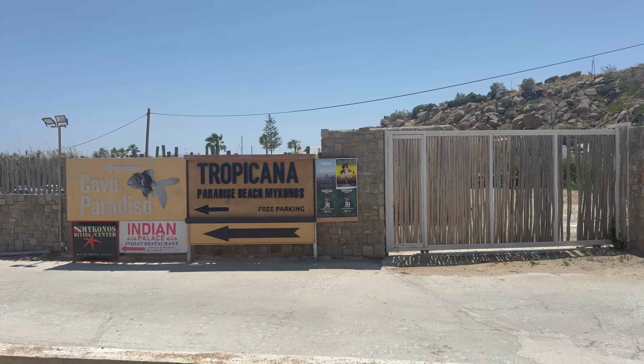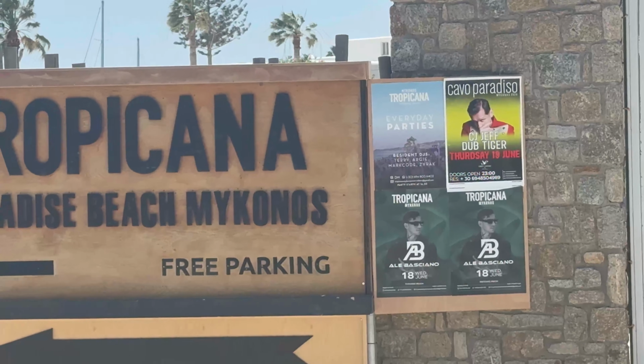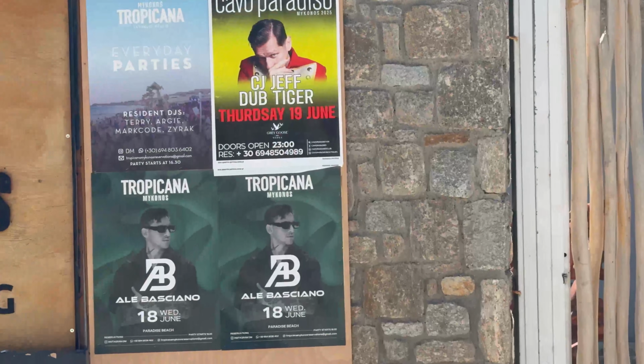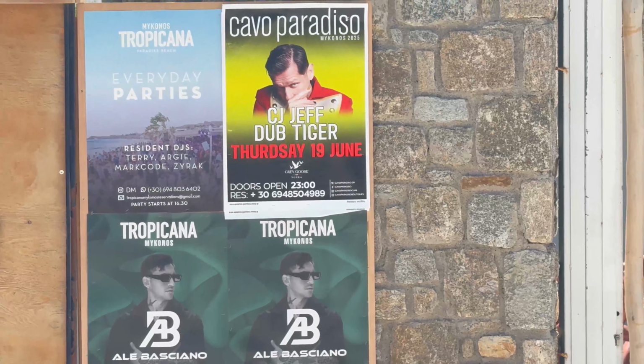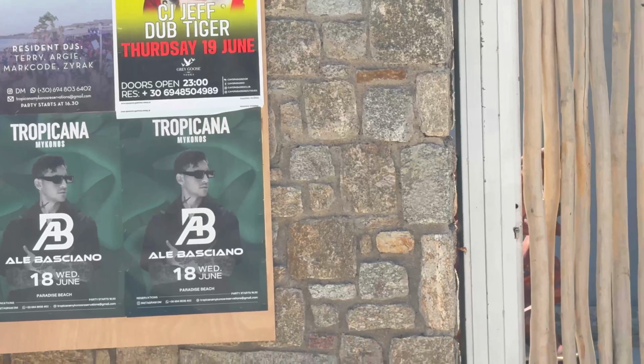I wrapped up my day and headed back to the bus terminal, but I noticed that the Tropicana sign had flyers for DJ parties. So my guess is this beach club really turns up, and is probably where you want to go for those later night parties that Mykonos is known for. This one, I think Virgin might have a monopoly on itineraries because things don't really crank up until 4:30. So.